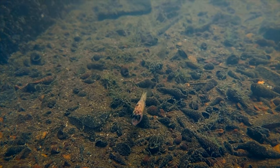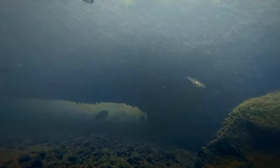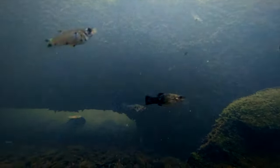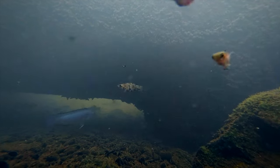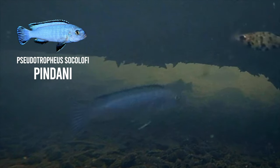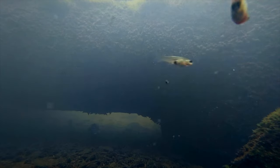After this finding, I had to double check the spot where I found the new type. What I saw there completely took my breath away. As you can see, someone just recently dropped his fish from Lake Malawi there. That is why I could capture a Pseudotropheus socolofi, also known as Pindani, and a Melanochromis mangano on camera.